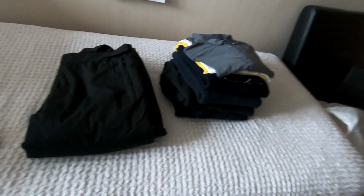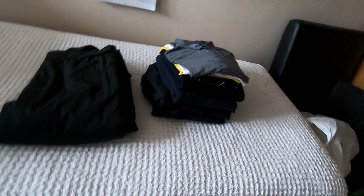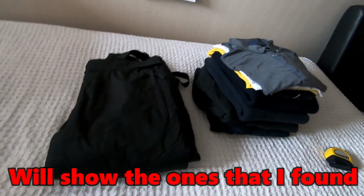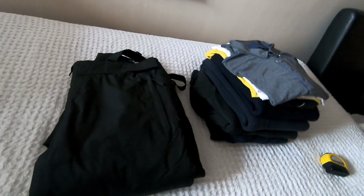So what I will do, I'll share with you what prices they are and the process of me listing them, via the measurements, photographing, etc. What I will do when I'm going through them, checking the prices, is put the prices on screen to show you what they're worth on eBay.